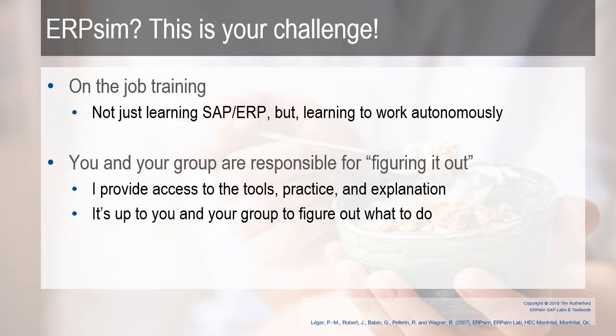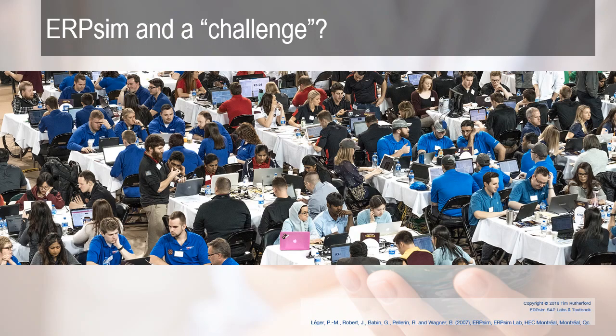So I'm going to provide you access to the tools, some practice, some explanation, but it's up to you and your group to figure out what to do with all that information. Now, I'm talking about ERPsim, comparing it to the Marshmallow Challenge and some of the other ones. You might be saying, really? What? This is an actual picture, and this isn't really showing you the extent of it.